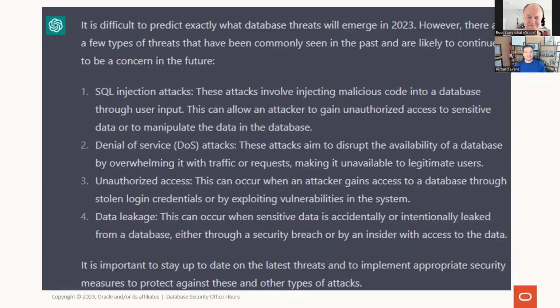SQL injection attacks: database firewall, or parsing and making sure that you're controlling your inputs. Denial of service attacks: who has access to the database? We drop connections. We lock accounts, but maybe then we unlock them after a few minutes. Unauthorized access: Database Vault, Label Security, VPD, RAS, all of this, encryption as well. So we talk about these things, and even ChatGPT knows that what was in 2022 with all those data breaches is going to continue in 2023. And these are the fundamentals that we need to take care of.